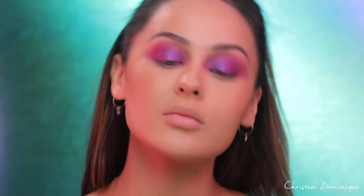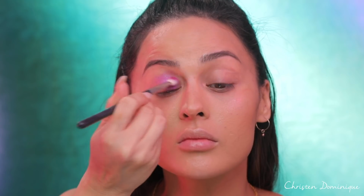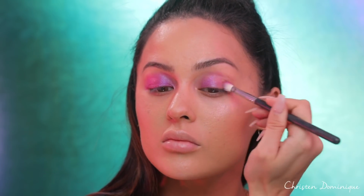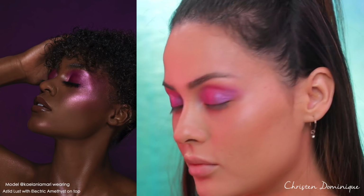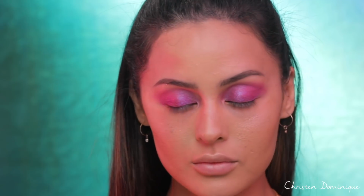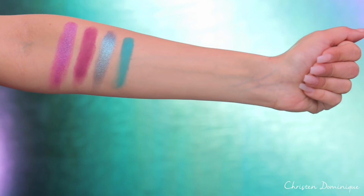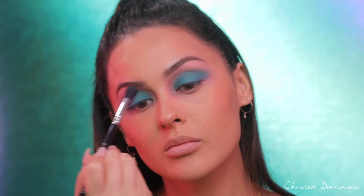I have Electric Amethyst on my inner corners, and this one is a really pretty magenta with teal shifts in it and teal flecks. I really like this all over the eyelid by itself. It is gorgeous. It actually doesn't need a bottom, but I really like it for that extra pop. So down here we have Mystic Ice, which is a matte color, and I like to put that all over the lid. And then I have the matching shimmer, which is Stargaze.